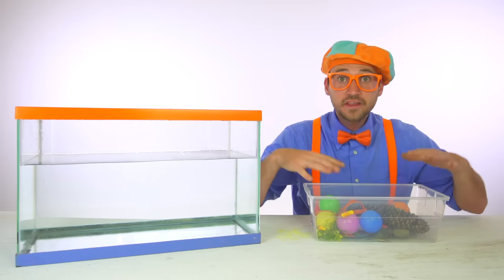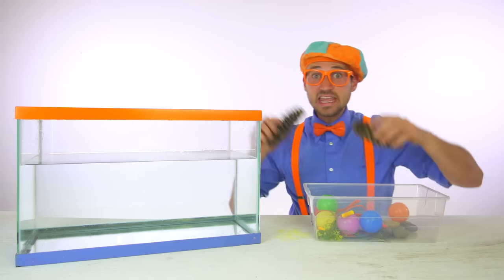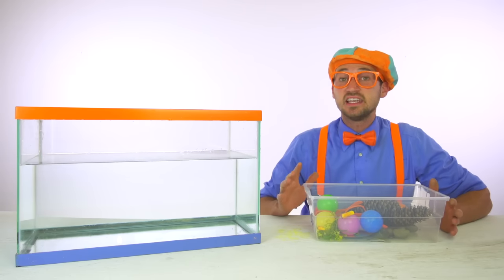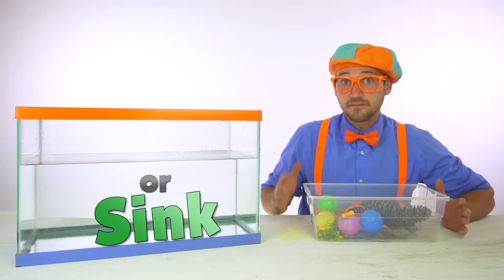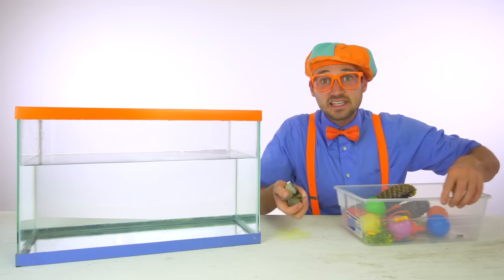Fun gathering all these items with you. Okay, now we gotta put the items inside the water and we're gonna see if they're gonna sink or float. Okay, here we go. Let's start off with an easy one.